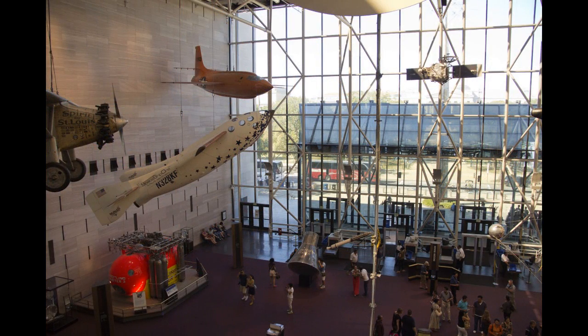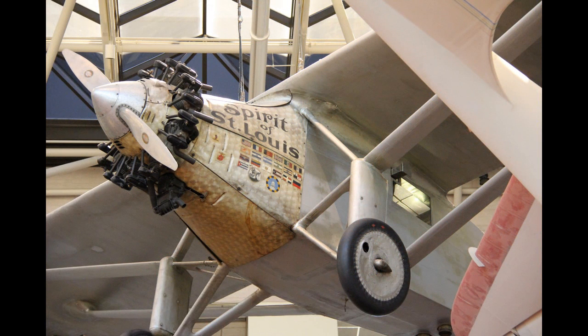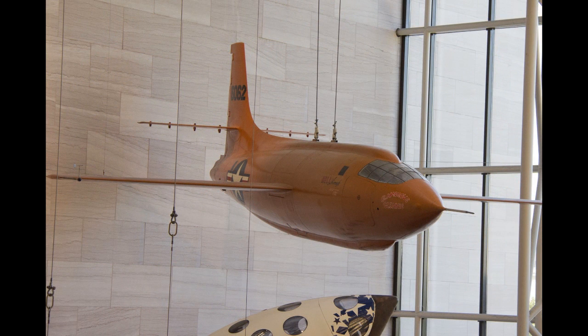Once you are in the museum, you'll find all kinds of historic planes and spacecraft. For example, the Spirit of St. Louis, with which Charles Lindbergh flew over the Atlantic Ocean. He wasn't the first one to do this, by the way, but he was the first pilot to do this solo. Chuck Yeager was the first to fly through the sound barrier with this plane, the Bell X-1. It was something that was believed to be impossible.